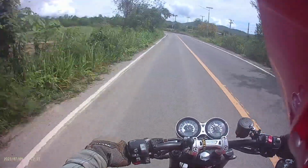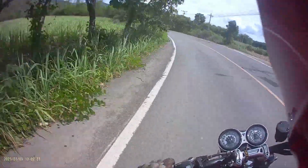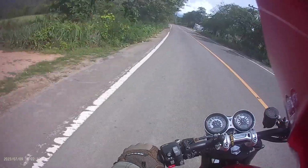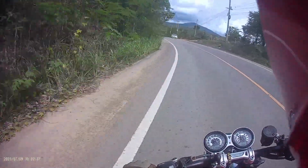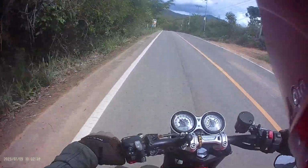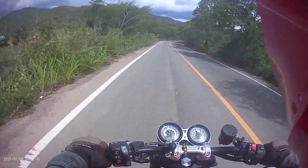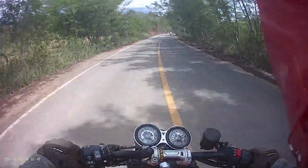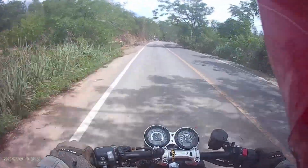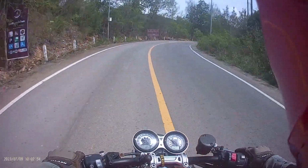I really like them, especially in the wet. They're very sticky tires. I even took them up in the mountains on the twisties in the pouring rain, and no issues at all. But I've had several sets of these Angel GTs, and I was thinking maybe I should go for something else now, because variety is the spice of life after all, isn't it?